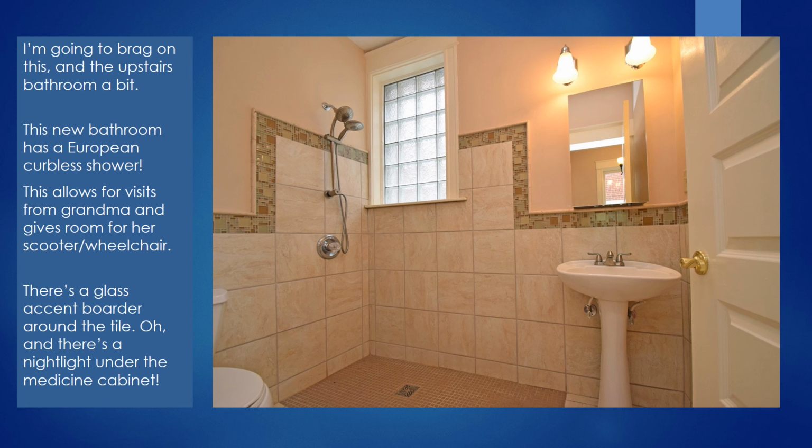And I'm going to brag on this and the upstairs bathroom a bit. This new bathroom has a European curbless shower. This allows for visits from grandma and gives room for her scooter or wheelchair. And you could turn around and there's room for assistance in bathing if there's a shower chair. So it's nice. Anyway, there's glass accent border around the tile, and there's a nightlight under the medicine cabinet.